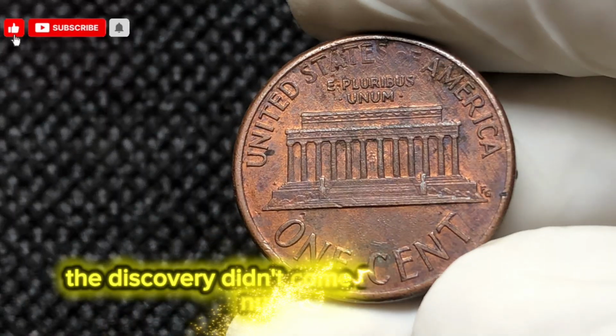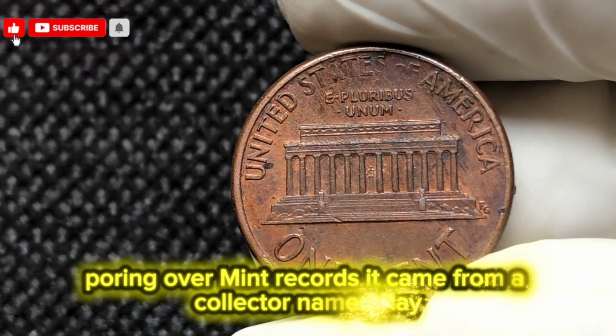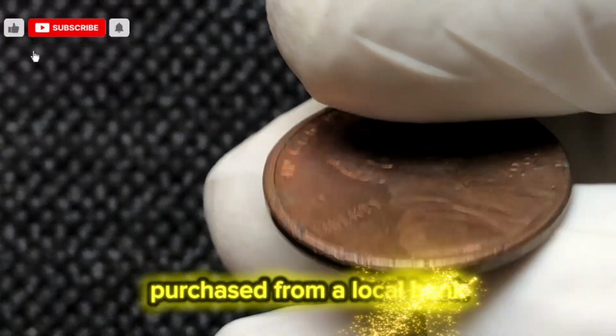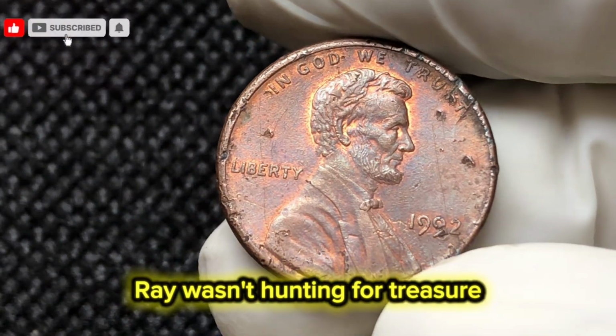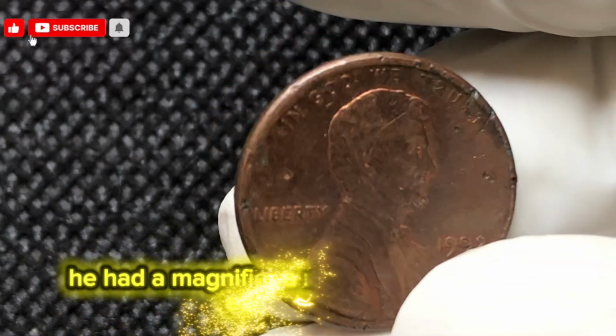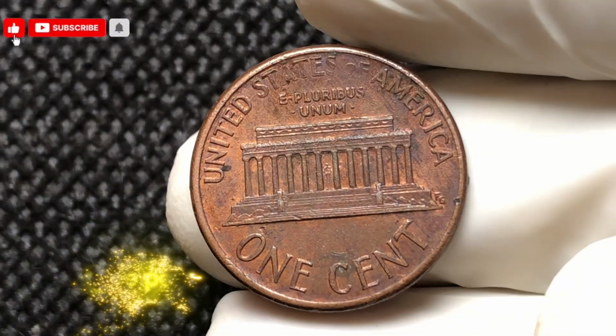The discovery didn't come from a seasoned numismatist poring over mint records. It came from a collector named Ray, who had been sorting through rolls of pennies purchased from a local bank. Ray wasn't hunting for treasure. He was cataloging coins for his daughter's school project. He had a magnifier, a notebook, and a quiet evening ahead. As he flipped through the coins, one penny caught his eye.